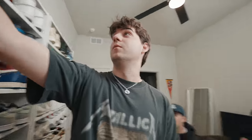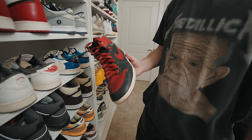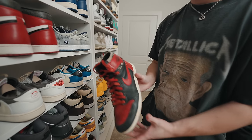Did you get those for retail? No, I wear my shoes. Yeah, got them for retail. I got them off Dylan's shoes, actually. And Bred 85s. These are a lot cleaner than the Chicagos, obviously.